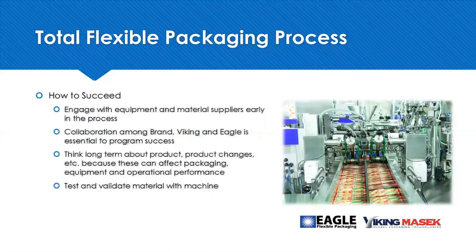Test and validate material with machine. That cannot be stressed enough. It does take time. Generally, that testing cycle can be anywhere from 5 to 7 weeks, 5 to 8 weeks, depending on how many materials are being evaluated, depending on the equipment itself as well as the product. But it is vital to ensure the success of both material and machine in order to meet product requirements and production expectations.